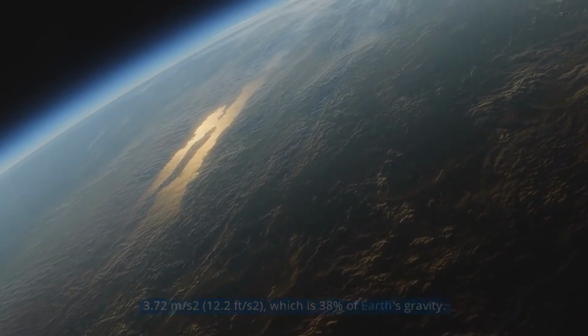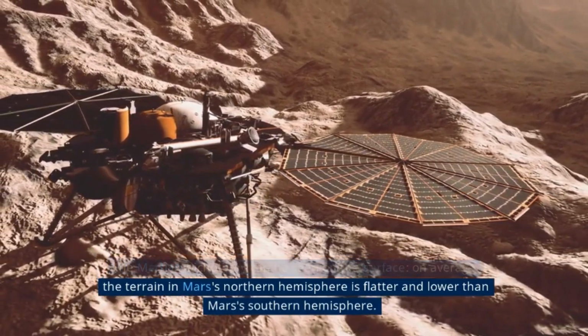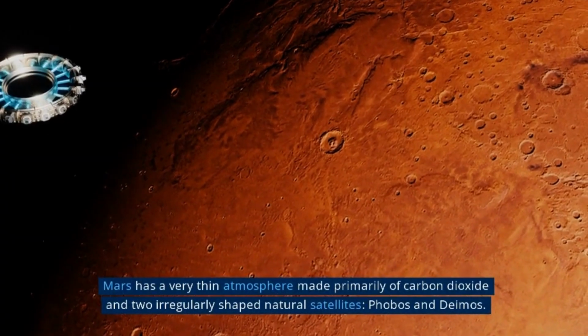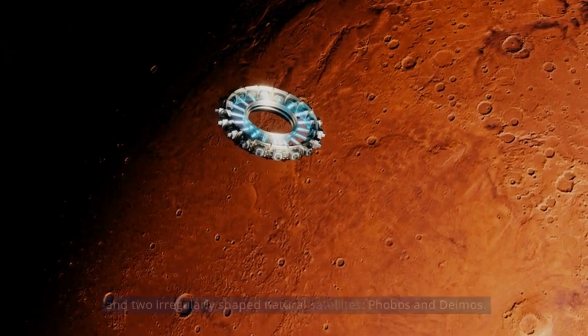38% of Earth's gravity. The Martian dichotomy can be seen on the surface. On average, the terrain in Mars' northern hemisphere is flatter and lower than Mars' southern hemisphere. Mars has a very thin atmosphere made primarily of carbon dioxide and two irregularly shaped natural satellites, Phobos and Deimos.